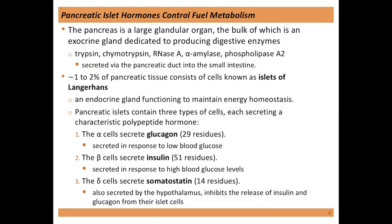These islet cells actually contain three types of cells: alpha cells, beta cells, and delta cells. Alpha cells secrete glucagon, which is a peptide hormone. This is secreted in response to low blood glucose. What happens is this will go and cause the breakdown of glycogen. Insulin is secreted in response to high blood glucose levels. So it goes and binds to cells to get the cells to take up the glucose and get it out of the blood.